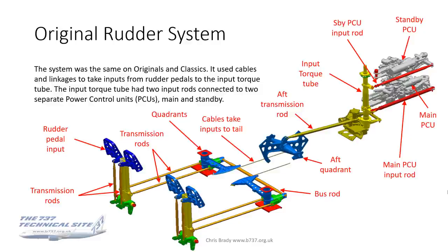So what's the PCU? The PCU, power control unit, is the thing that converts our rudder pedal inputs, with the force we can apply to it, into hydraulic pressure to move the rudder. That's necessary because the rudder's deflected into an airflow of anything up to 340 knots. You couldn't really do it with rudder pedal input alone, certainly not in an engine out situation where you need full rudder. So that's why they're hydraulically powered, and that's done through these PCUs at the back.